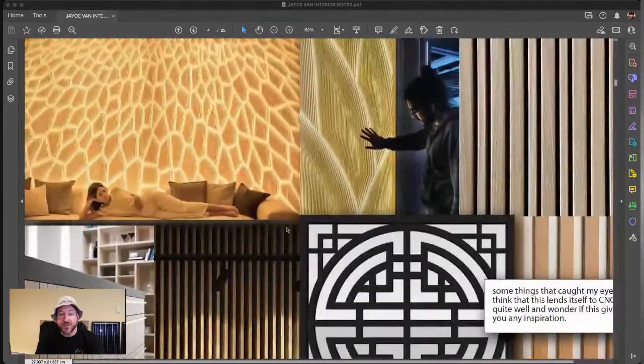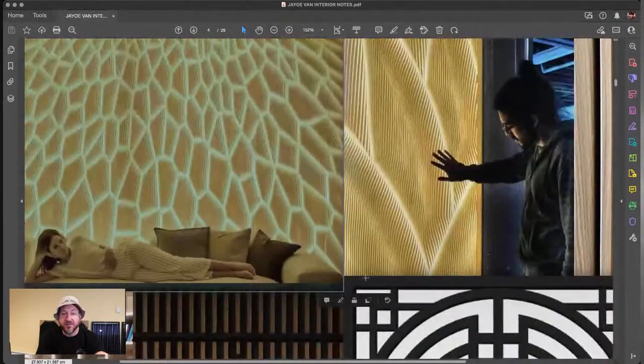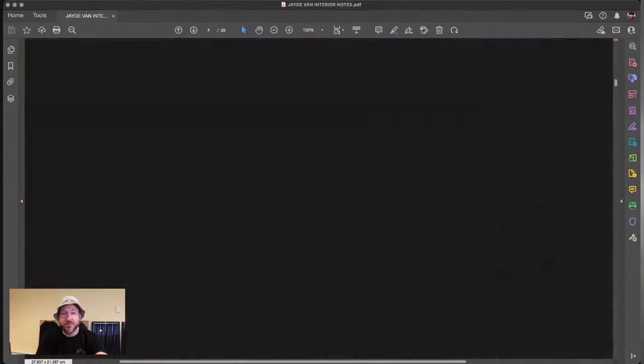So anyways, there's a lot of opportunities for three-dimensional designs that will pull light through the surface of the van wall there. So let me close this out, stop sharing the screen, share the screen again, and we will go back to the 3D.